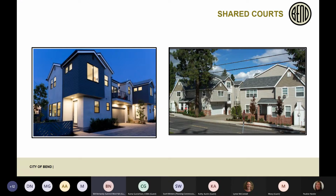We've been dealing with these one topic at a time: duplexes, then triplexes, then quads, now townhomes. But at some point, it'd be nice to line them up side by side on some of these design issues and see if there's consistency, regardless of what the decision is. So that's my point. Thank you, Bill. Karna, then Matt.